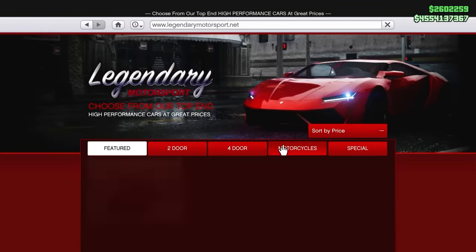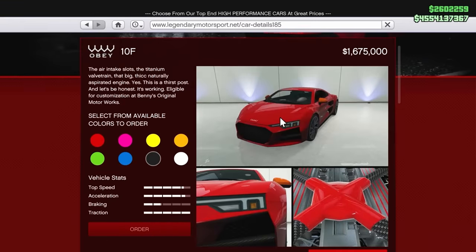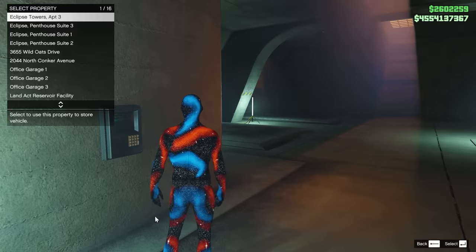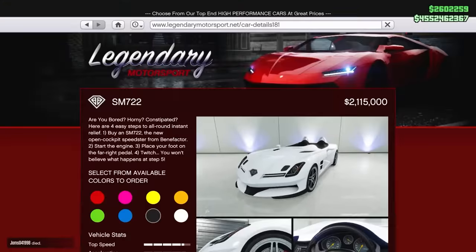First things first, let me check out Legendary Motorsport. Whew, I'm seeing it already. This is the one vehicle I have heard about. It's like an Audi R8, the Obey 10F. 1.6 mil. I'm gonna grab one of those right now in black. Sold, 1.6 million. Next up, we have the Benefactor SM722.